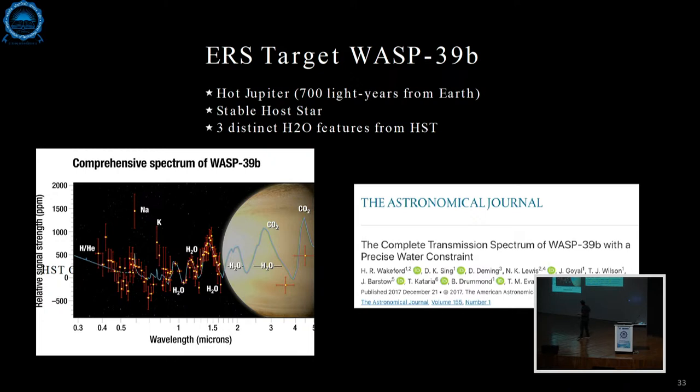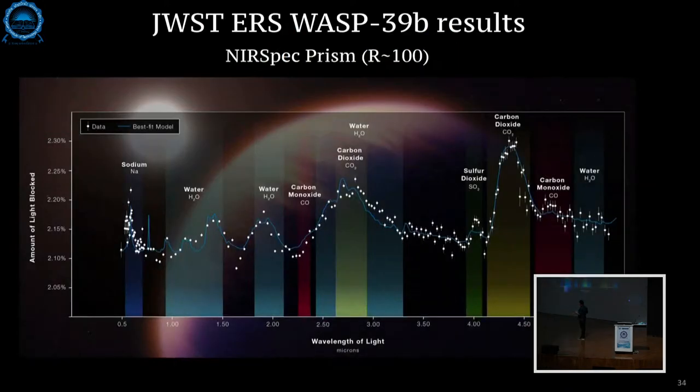And the other main reason is a stable host star. If the stellar activity is very high, it can be a big problem for our observation. And then three distinct H2O features, as I said. So this was our target.